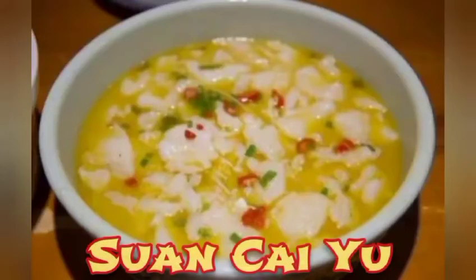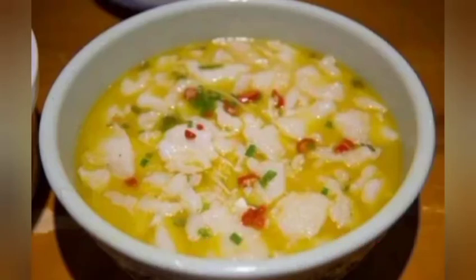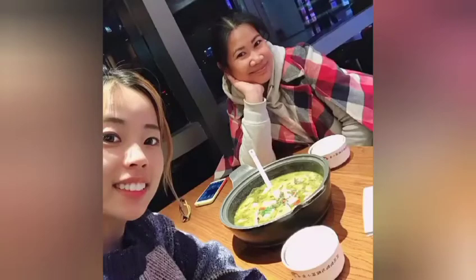This dish is called suan la yu. It features a hot and sour broth with super tender fish slices. It tastes a little spicy and tangy. It's a great dish that you will find really comforting and satisfying on a chilly day.